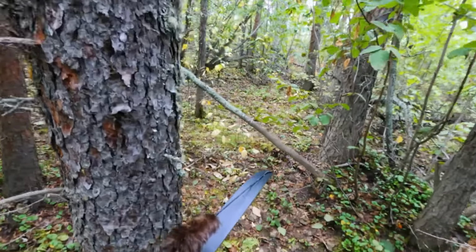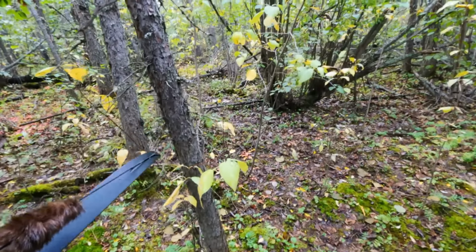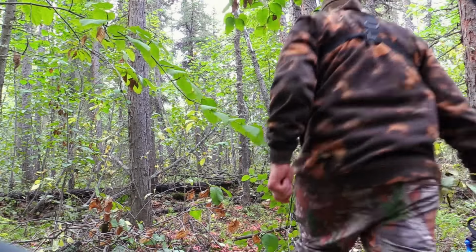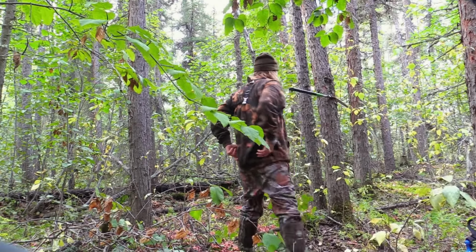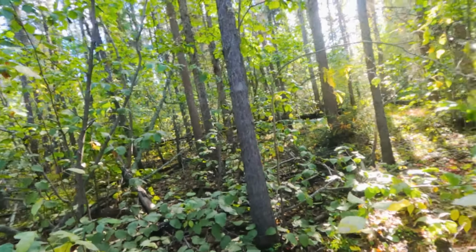Where I come from, there's overhanging caves everywhere. You don't have to worry about shelter. You don't have to build it. Just go with the flow and crawl in it. I found this spot. All right, I'm going for it right here. The long tree right there.